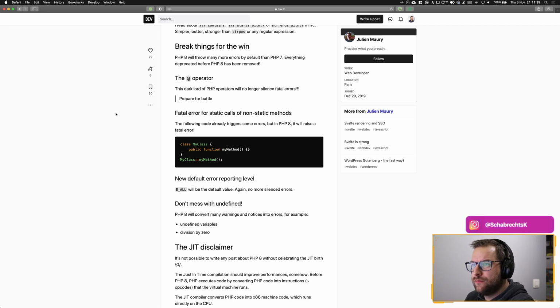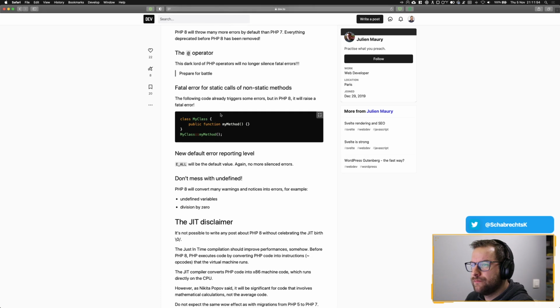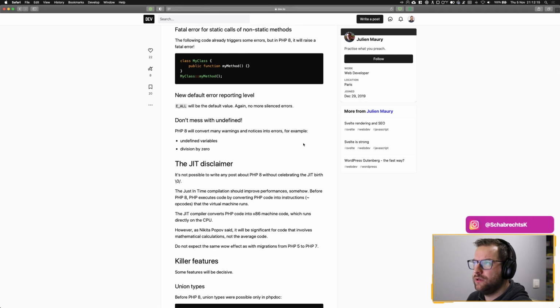Super interesting. Then the fatal error for static calls of non-static functions. That is quite a mouthful. The following code already triggers some errors, but in PHP 8 it will raise a fatal error. Okay, that's interesting. Because it's indeed not a static method, so if you would call it, it would give an error, but apparently they're going to up the game and make it a fatal error. I don't think that happens much because you already have the error. I think it's just to raise the awareness when people do this that, hey, this is not just an error, it's a fatal one.